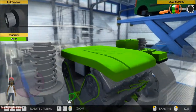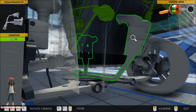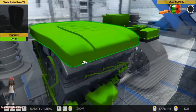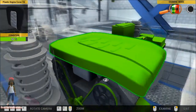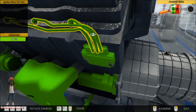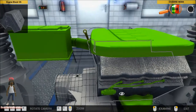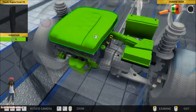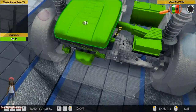All right. It showed that everything else was good. That's good. I'm trying to check out stuff that I can look at. The throttle. Can I look at this throttle? No. This right here is good. Ignition module. The wires. We're probably going to have to check the spark plugs. But I don't think the spark plugs would be bad, just because this is like a $1,000 job. So it's probably something a little bit heavier than that.